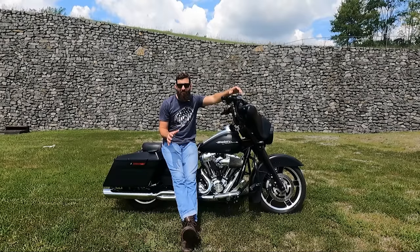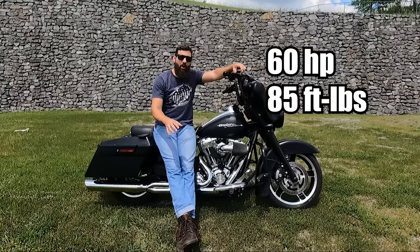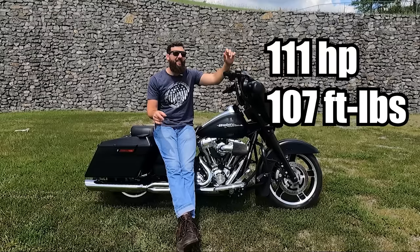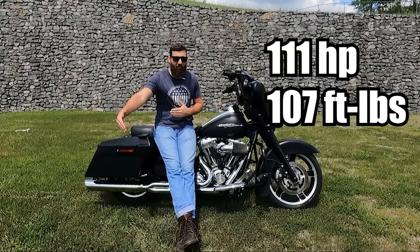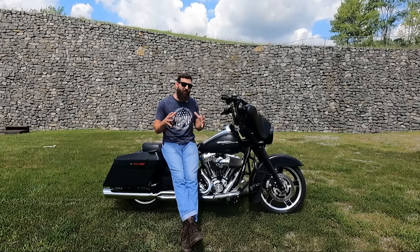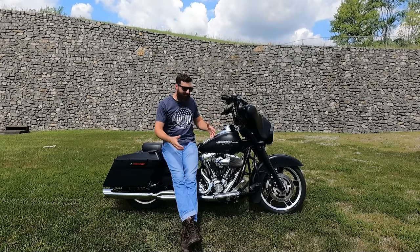And all this work took this motorcycle from around 60 horsepower and 85 foot-pounds of torque to 111 horsepower and 107 foot-pounds of torque. That's almost double the horsepower and like 30% improved torque. It's a pretty big change. Now, I'm no stranger to fast Harley Davidsons, so let's take it for a spin and see how it actually puts the power to the ground.